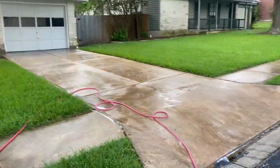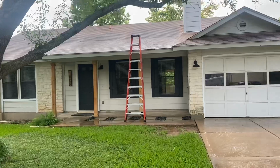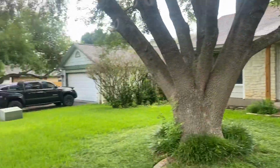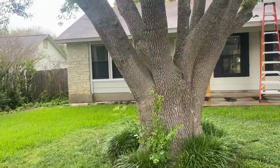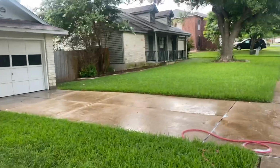And I already pre-treated all the concrete. And we're gonna get to washing. I got my 10-foot ladder up there ready to go. I'll be able to hit everything from the roof level where that ladder sits. But before we start washing the roof, I'm gonna get my power washer out. I'm gonna saturate all this area, all the runoff area, make sure that's all ready to go.